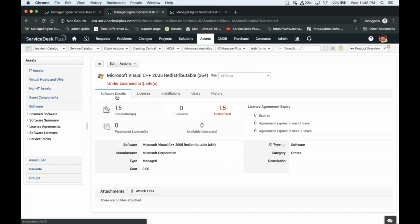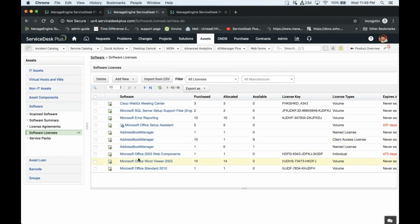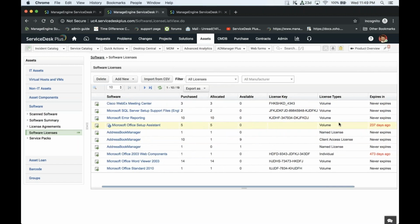So as you voted in the poll, most of us, more than 40% of us, are using spreadsheets for managing licenses. Now I'm going to show you how you can bring it inside ServiceDesk. Go to the software licenses section. All right. So this is where all your licenses along with the keys will be stored, and also the different license types that you can choose from.